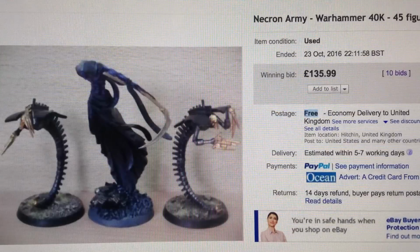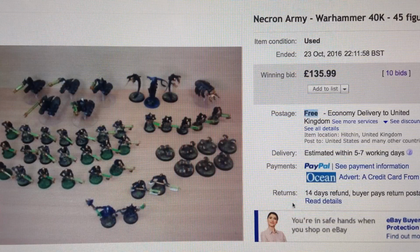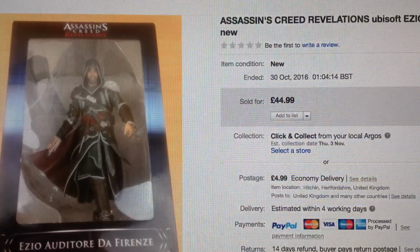So yeah, that's the one example of an auction you'll see on here. And like I say, I started it at a price I was happy to get, which was £100, and it still went up from there, so more than happy.